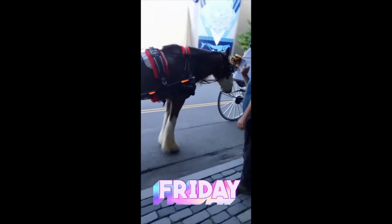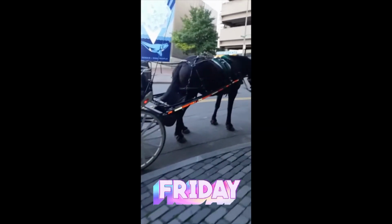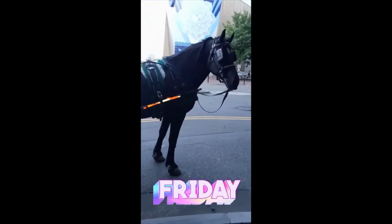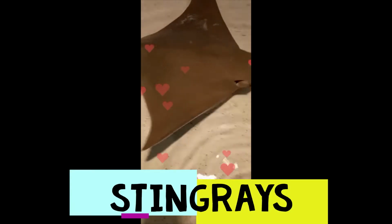Check out these horses. Aren't they beautiful? I wish I could go on a horse and carriage ride, but today we are headed to the aquarium. So let's check it out. Like I said, we're at the aquarium, and here are some of the sea creatures that we found.